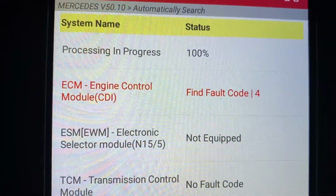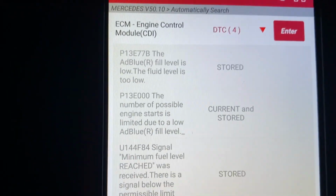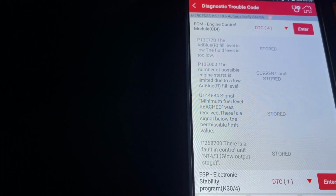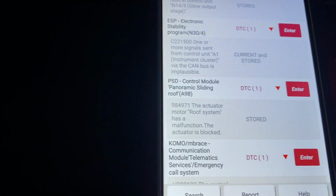All right, we're getting close to the end here. It's actually quite slow in this car. So we've got AdBlue fluid low, number of possible engine starts is limited, minimum fuel level, fault in glow control unit, ESP implausible, some stuff.